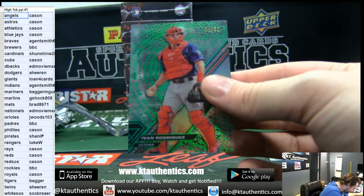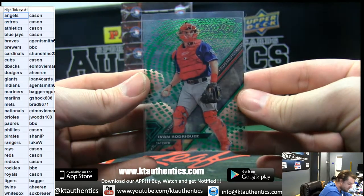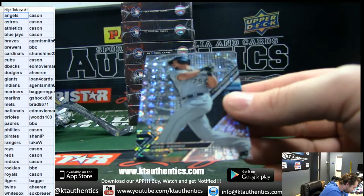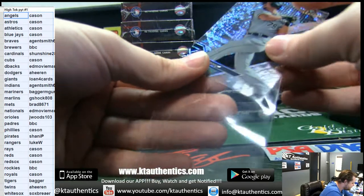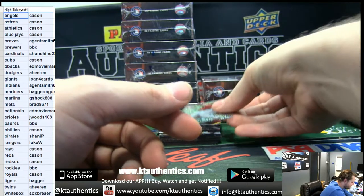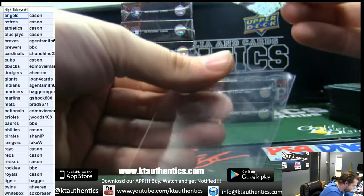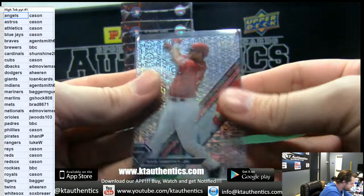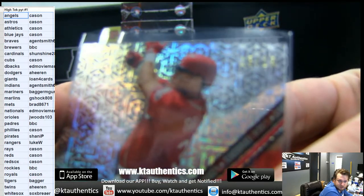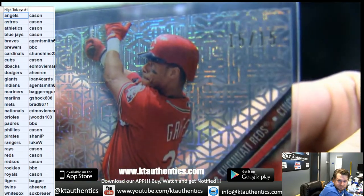Green, 8 of 99, Ivan Rodriguez. That is Texas Rangers, Ivan Rodriguez. Pudgy Pudge. Jose Abreu at a 250. And King Griffey Jr., that is 15 of 15. Who took the Cincinnati Reds? Kayson. 15 of 15. Right there, Brad.